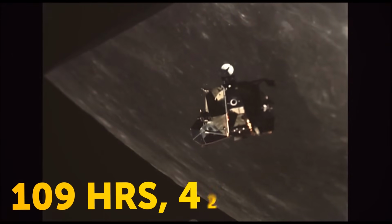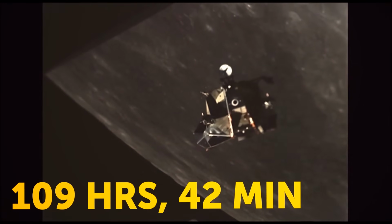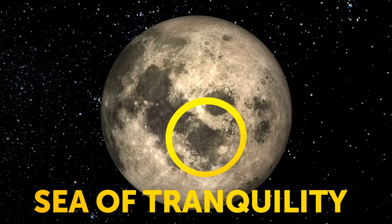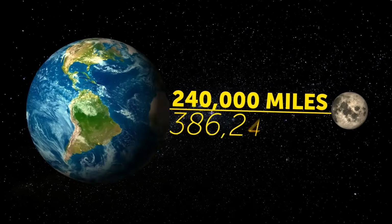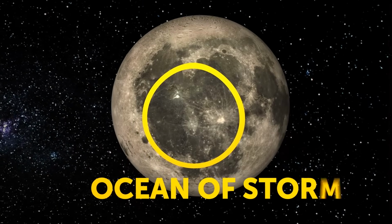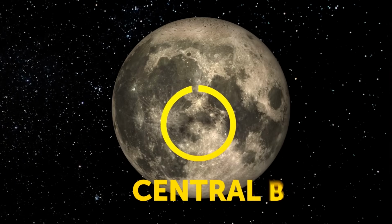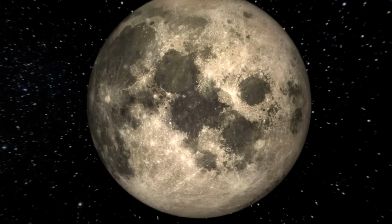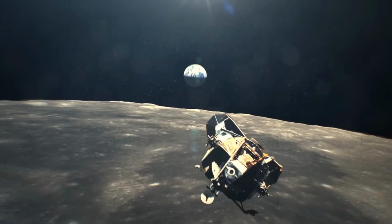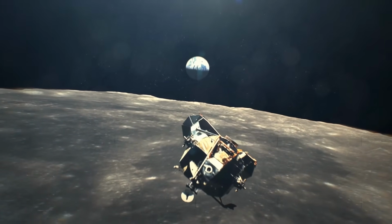It took him 109 hours and 42 minutes to reach the surface of the moon, in an area called the Sea of Tranquility. He had to travel 240,000 miles to get there. The crew could have gone for the Ocean of Storms or the Central Bay, but this place was chosen for landing because it had good visibility, was relatively smooth, and was easily reachable with as little propellant as possible.